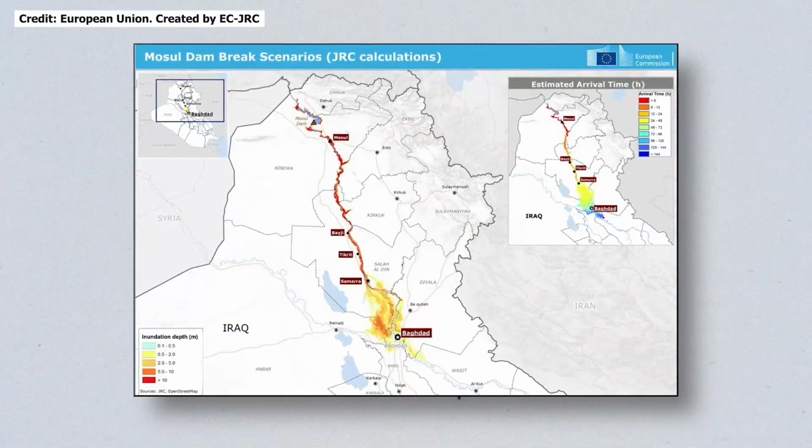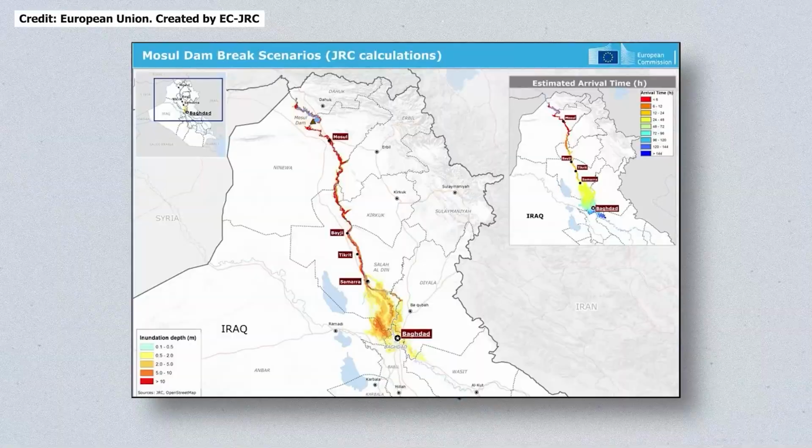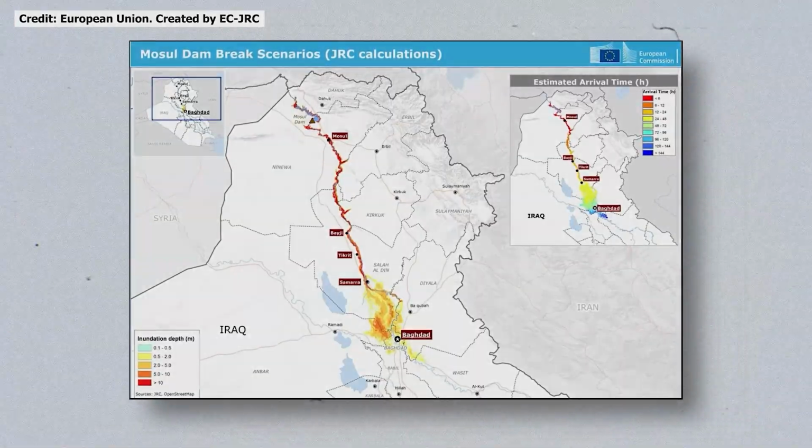settlements. Within 60 to 70 hours, as the flood carries along the rough outline of the river Tigris, it'll reach the city of Baghdad, estimated population 6 million. Their floodwaters are still expected to rise to a standing depth of at least 8 meters, filling the Tigris River floodplain and carrying on even further.